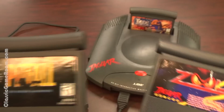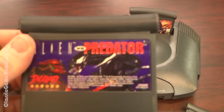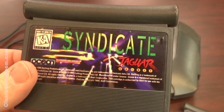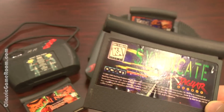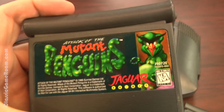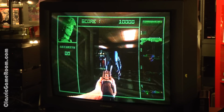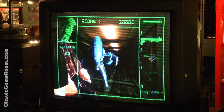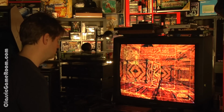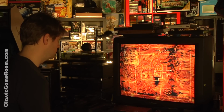While there's a few decent games available, the Jaguar failed because of bad marketing, poor timing, and the fact that Atari was in complete disarray at the time. What's surprising is that it's probably more popular today than it ever was before. Games like Alien vs. Predator, seen here, show that the Jaguar has a lot of hidden potential. It's just that most of the games released for it never demonstrate that at all.